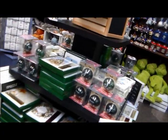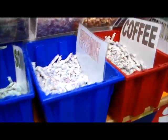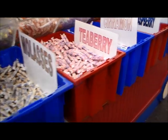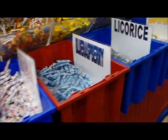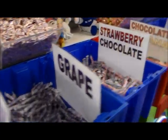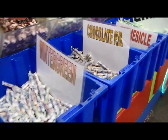Ocean City's actually fairly close. It's famous for their saltwater taffy and stuff. Whenever you have time, in Ocean City they've got all these different flavors right here. Not a big fan of taffy myself, though. It's a nice vacation to do yearly.